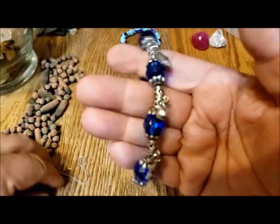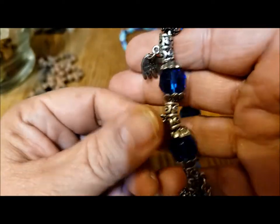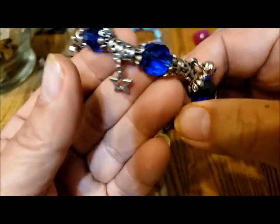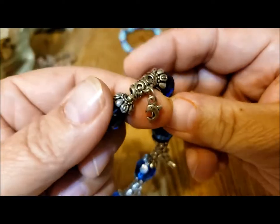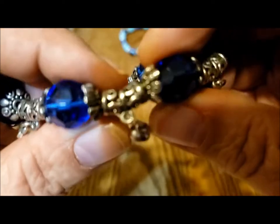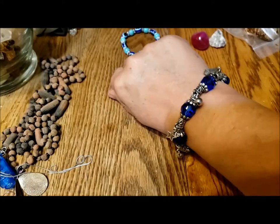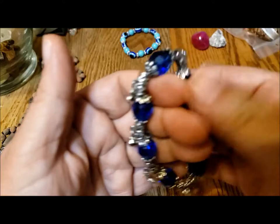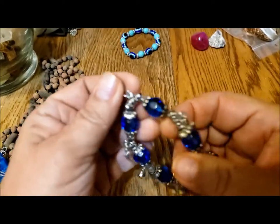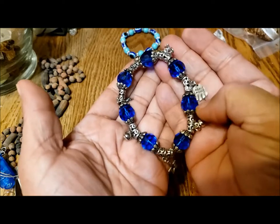There's another, ooh, this is heavy and jingly. Handmade, it says. And then this is a little bell, little star, a little bell. What is it? A dolphin? Another bell? And another star. Nice. Nice weight, nice sound. If you didn't like the bells, you could always take them off and have every other spot with a dangle, or replace them with a different kind of dangle. But that's very nice. Nice weight, glass beads, nice spacers. And it's got a lovely little handmade tag on it.